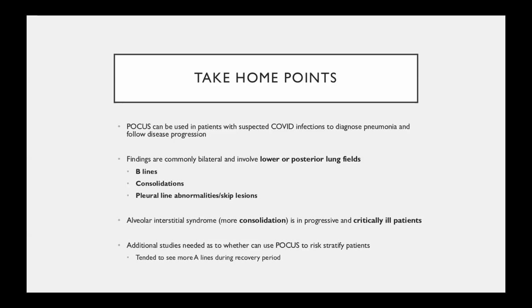Again, there's not a whole lot of literature on this. I think we still need additional studies to assess whether or not point-of-care ultrasound can help risk stratify these patients. But being aware of these findings can definitely help, again, provide you with more data points when you're making some management decisions.